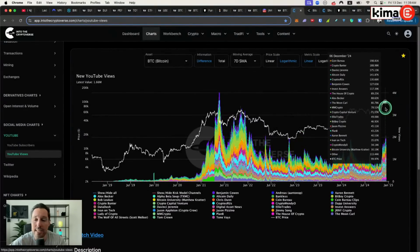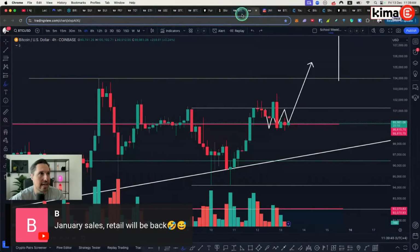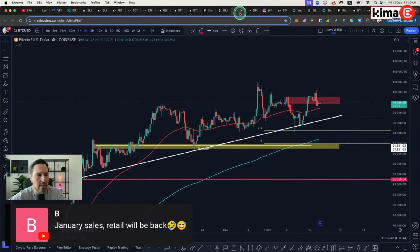So what's going to bring retail interest? What's going to be the next leg to bring that retail interest? Well, maybe if Bitcoin smashes through into a parabolic advancement and ETH starts to outperform, and that brings the altcoin season, that's probably going to be the only thing that brings that final retail interest, right? So we have a lot to look at. Let's continue. Prepare yourselves, right?